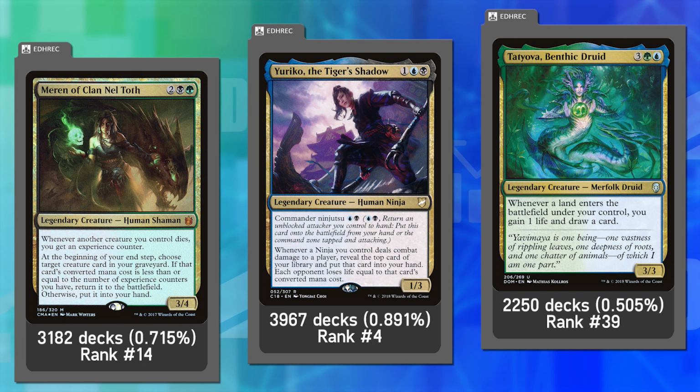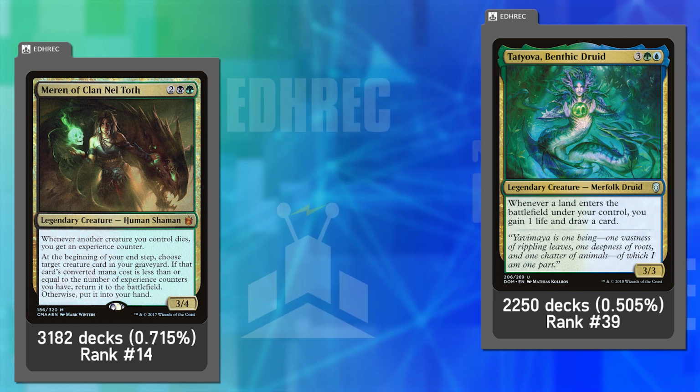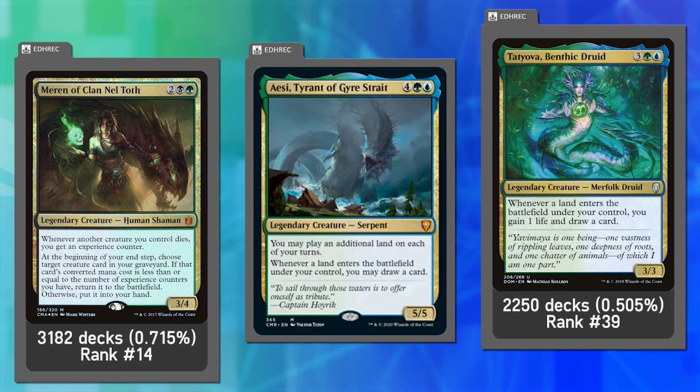Yeah, and Dana, how much do you want to bet that eventually a new Simic commander that does the same thing as Tatyova, basically, will eventually usurp her spot? When do you think that might happen?